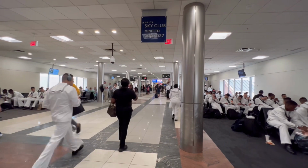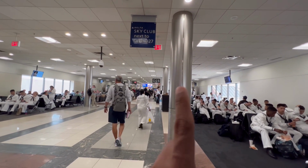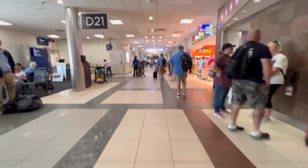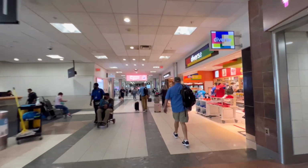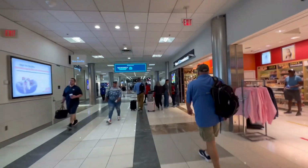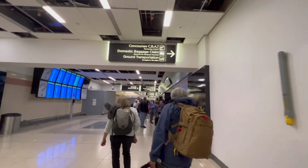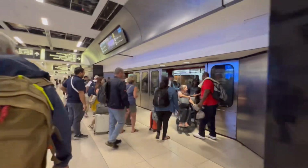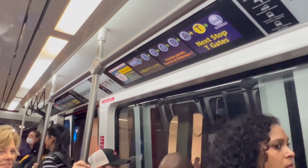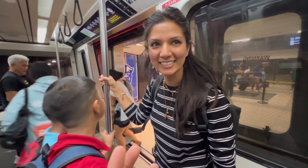So the D gates continue further that way, like the 20s, the higher 20s. We're gonna go look for ground transportation, get out of here, and show you guys where the car rentals are. Okay. We're gonna head down. So we gotta take one of the trains. Alright, so you gotta take this train all the way to the baggage claim. It's really fast. Yeah, it's very fast.